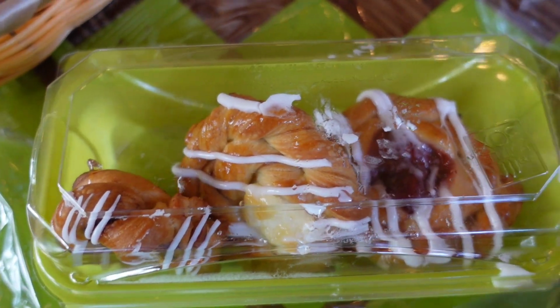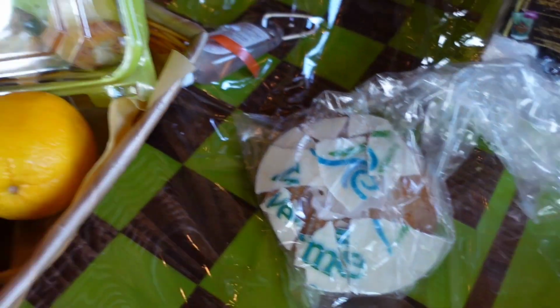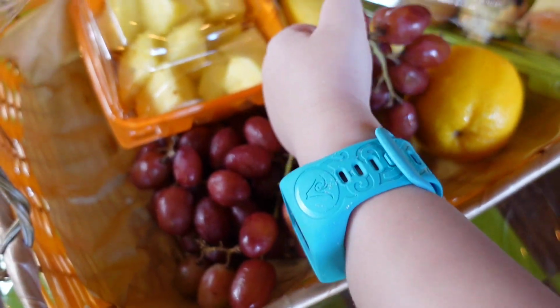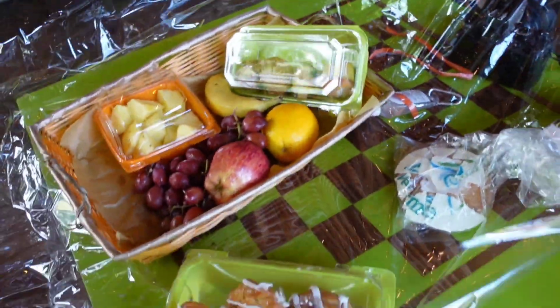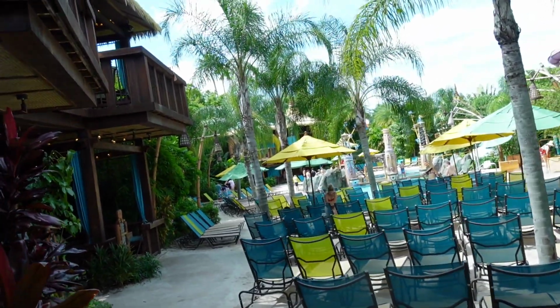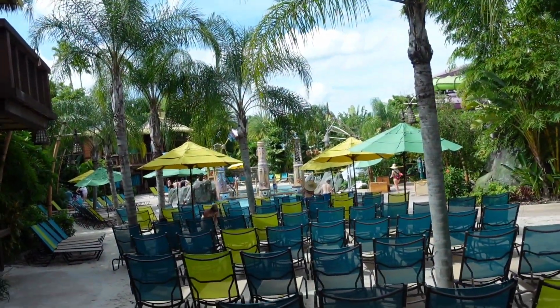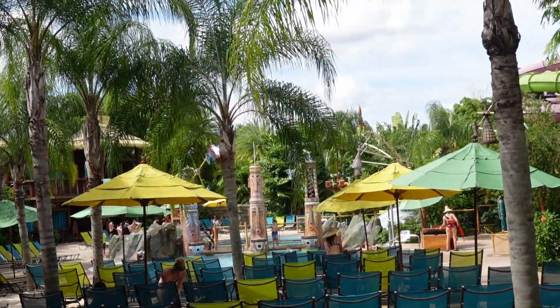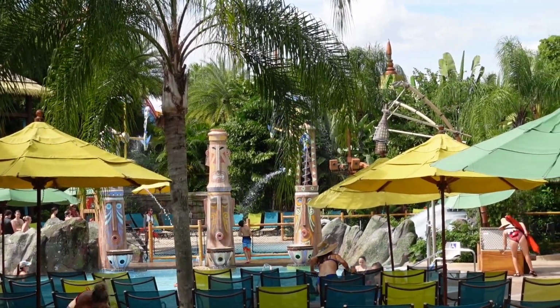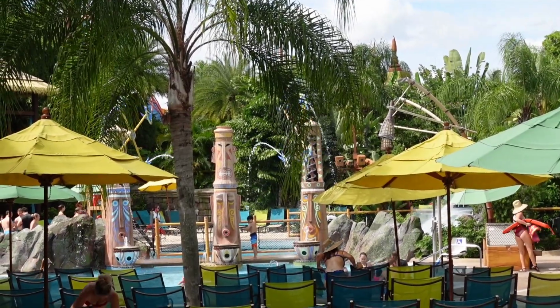They have croissants, cookies, muffins, banana, fruits, grapes. We're gonna have a quick snack and we're going to go on some slides. Over by our cabana, we got a corner cabana. They have on one side a little play area, and on the other is like a slide, so we can't go to the other side.